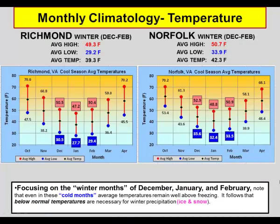When looking at the average temperatures for both Richmond and Norfolk, you notice that during the winter months, December, January, and February, our average high is about 47 to 50 degrees, while our average low in Richmond runs from about 28 degrees to about 30 degrees. At Norfolk, the average high temperature is as cold as 49 degrees in the month of January, with the average low temperatures right around or just above freezing.